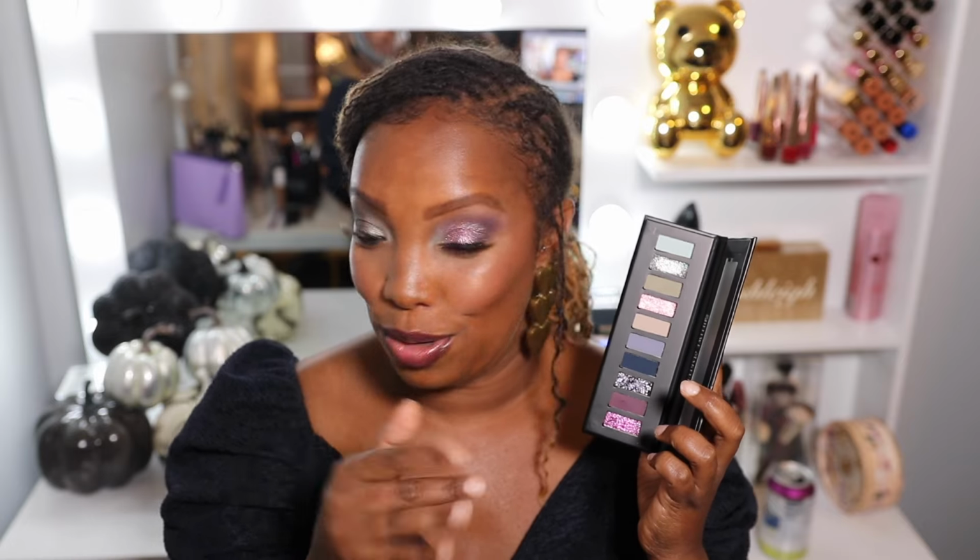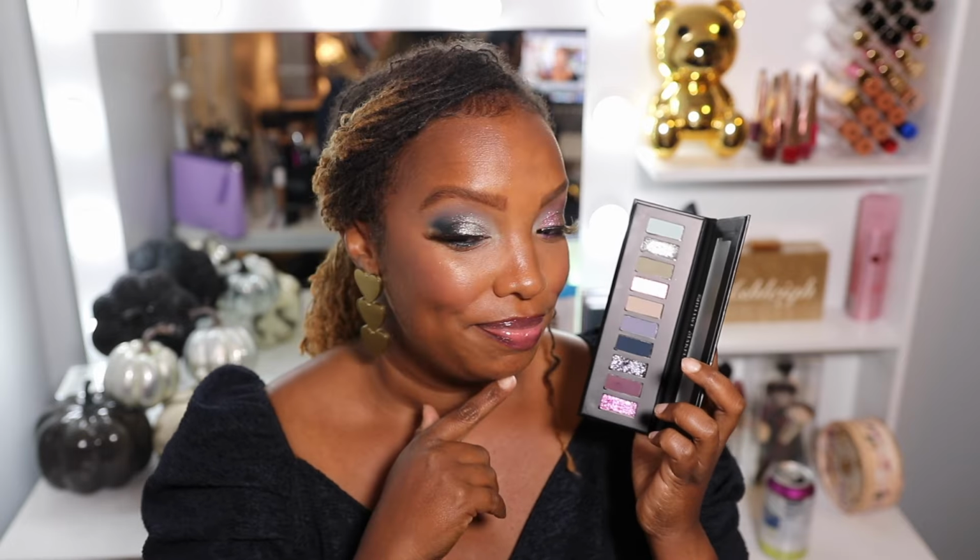I know I didn't blend it out, but all the mattes are really, really pigmented. And I love that. I mean, the looks are just gorgeous. They're glam. I feel like, you know, you could definitely wear this palette out for a special occasion. It is really pretty. This would be a hit during the holiday.